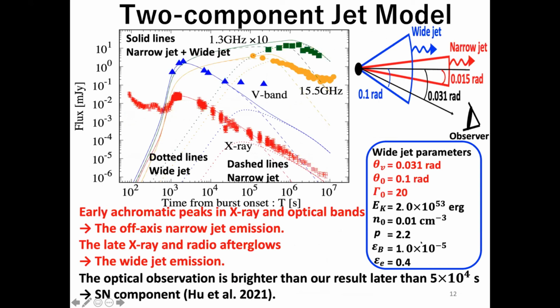One can find that the early achromatic peaks in the X-ray and optical bands are explained by the off-axis narrow jet emission, and that the late X-ray and radio afterglow are interpreted with the wide jet emission. The optical observation is brighter than our result later than 50,000 seconds. It is a supernova component.